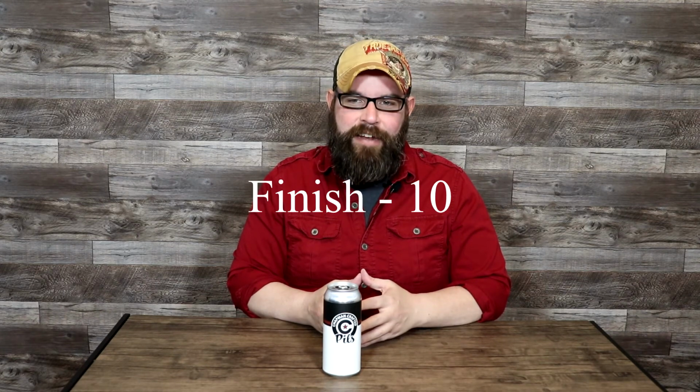The finish on this one was longer than average, but in a good way. The flavors were quite a bit more pungent on this one, and that really came through because of that nice hop intensity. But even on the end of the finish, like I said, it had that nice, classic, crisp, dry finish you expect from a Pilsner. Finish on this one does get a perfect 10 out of 10.